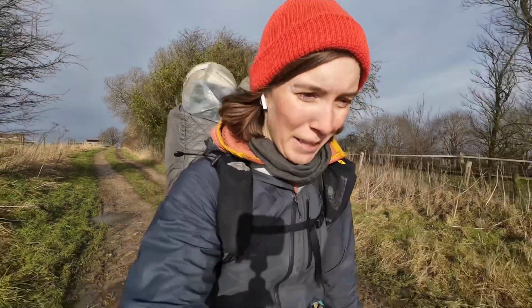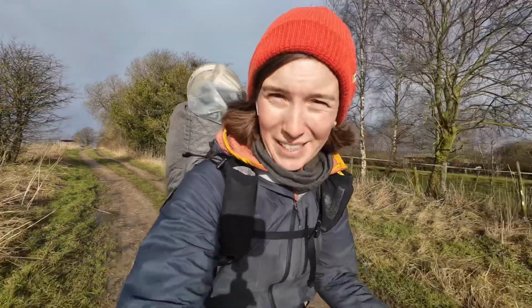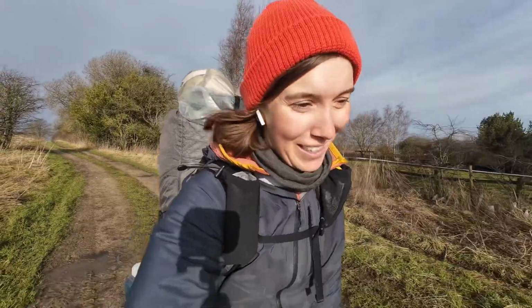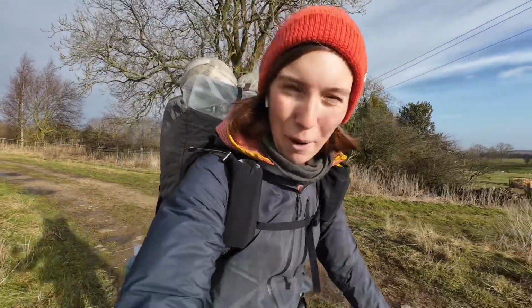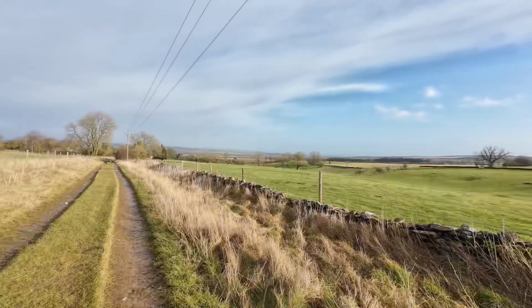We're almost in Sutton Bank now, which is where the National Park Visitor Center is. They have a cafe as well, but from what I read it's closed. It's only open at the weekends in winter, so there probably isn't anything. I hope the toilets are open, but I don't know yet. As you can see, we're out of the woodlands now. It's quite exposed, and even though it's sunny, it's really chilly now.